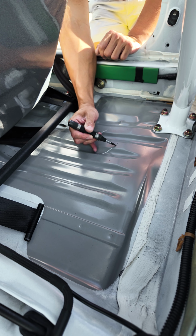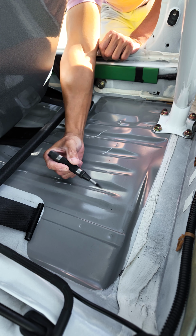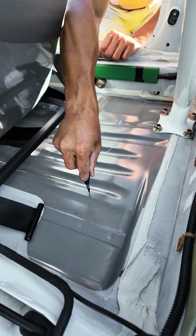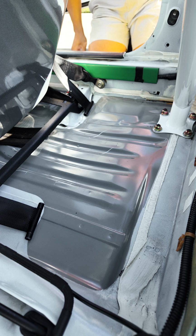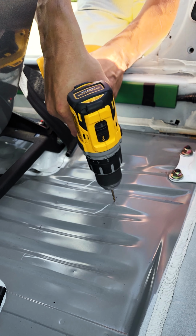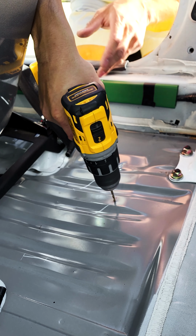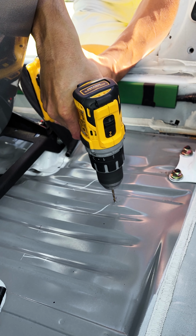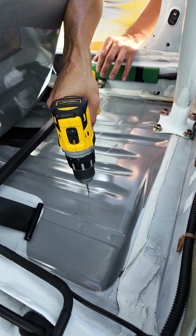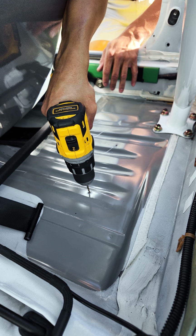I got a center punch. Yep, I just dented my floor pan, no going back. Here you go. We're gonna start off with a semi-small drill. Feel under too, make sure there's nothing under there, which there isn't. Dude, it's crazy how thin these things are. It's literally just sheet metal.